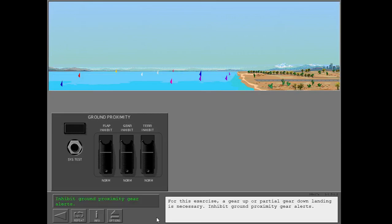For this exercise, a gear up or partial gear down landing is necessary. Inhibit ground proximity gear alerts.